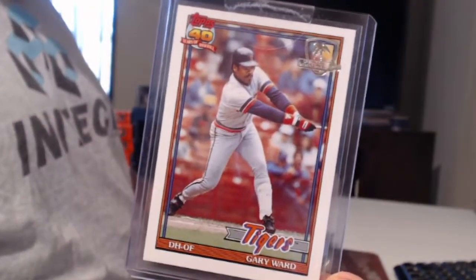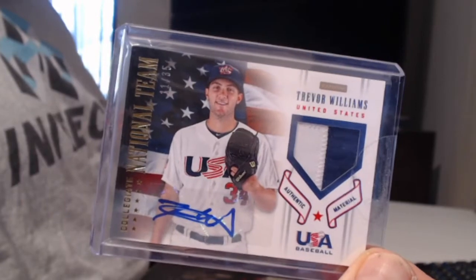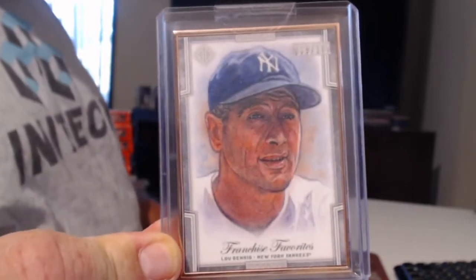Gary Ward, Tigers, Desert Storm. Trevor Williams /35, another collegiate, so hopefully he's been taken by somebody. Another cool card for the Yankees, numbered /100. He must have bought the whole set of these. Lou Gehrig. Once again, Pete Alonso for the Mets.